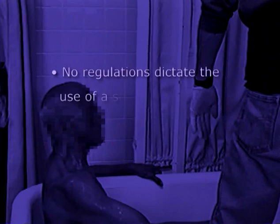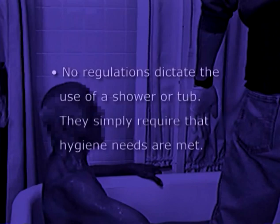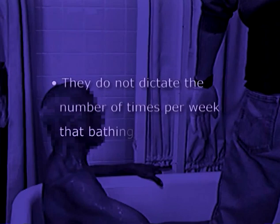Another important question you might be asking is, what will the surveyor say? Well, you know, there are no regulations that dictate that someone has to get into a shower or a tub. It just says that we're responsible to meet their hygiene needs. There's also nothing in the regulations about the number of times per week that a person is to get a shower or a tub bath.